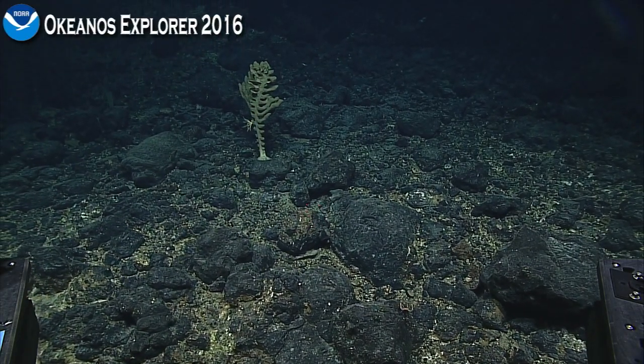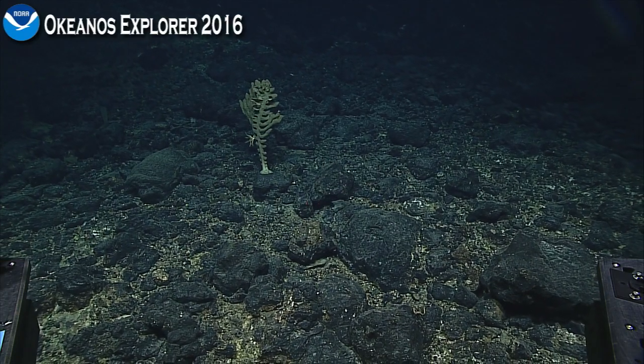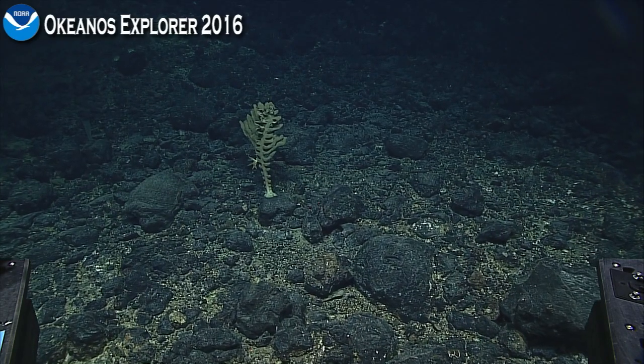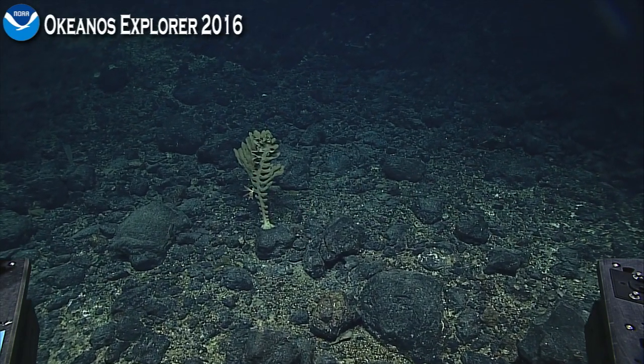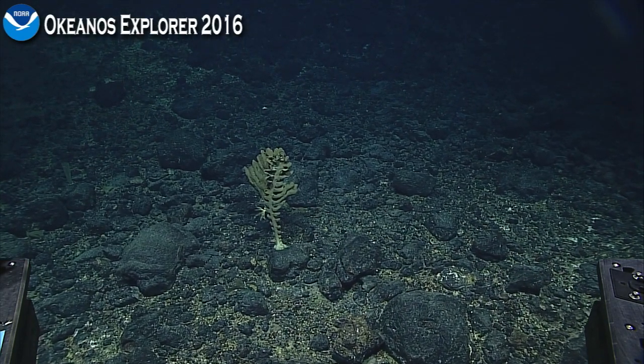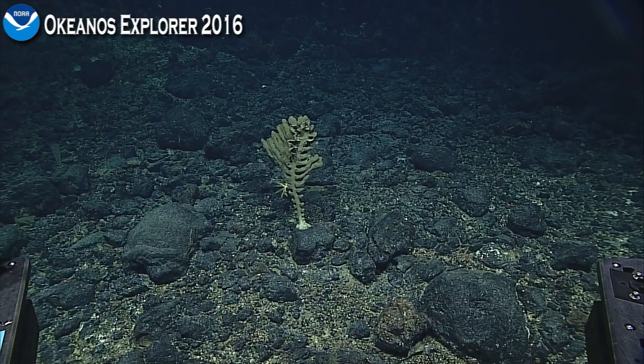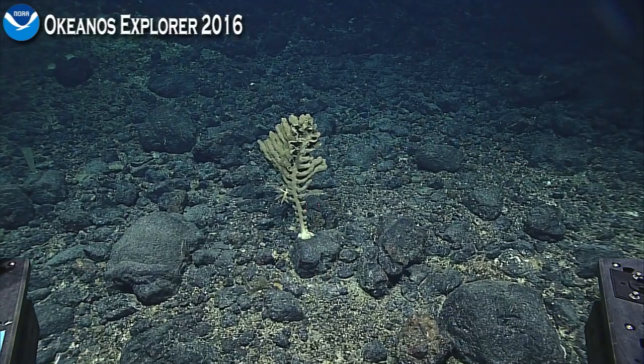So we are continuing to move mainly to the east. Copy. We are at a depth of 1922 right now. Understood. Yeah, that doesn't look like a healthy sponge. No, it definitely looks a little off-colored, but it's been colonized by what looks like quite a large comatulid crinoid.